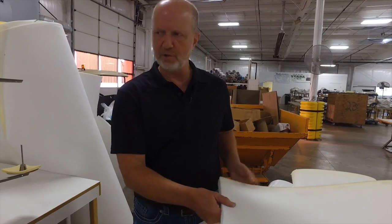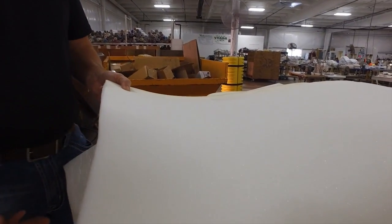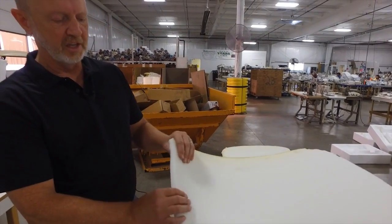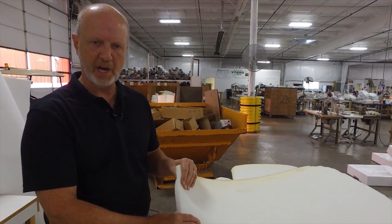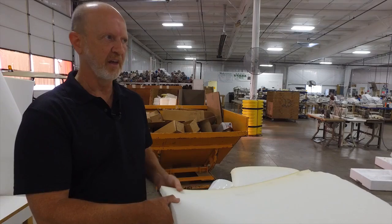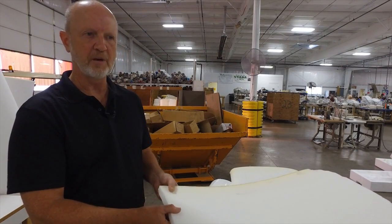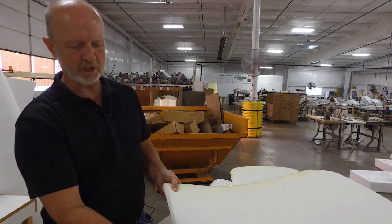Well, the foam that we use in the quilting process, and it doesn't matter if it's in the helm seats or in the boat seats, is a soft layer, 3/4 inch thick, that we sew through the diamonds and any of the quilting. It gives you that pillow effect, that soft initial feel, that definition that you see, that luxury appearance of the diamond stitch.